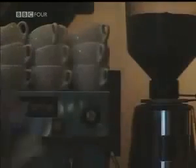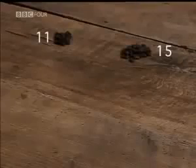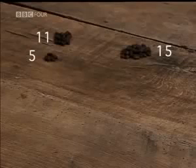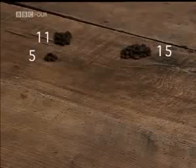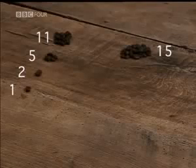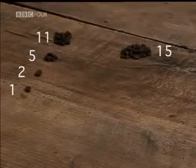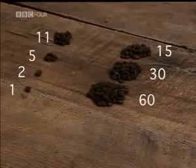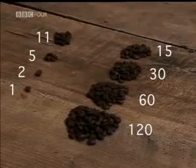To multiply 11 by 15, put the numbers into two columns. Keep halving the number on the left, ignoring all fractions. 11 becomes 5, becomes 2, until you reach 1. In the other column, you double. 15 becomes 30, becomes 60, becomes 120.